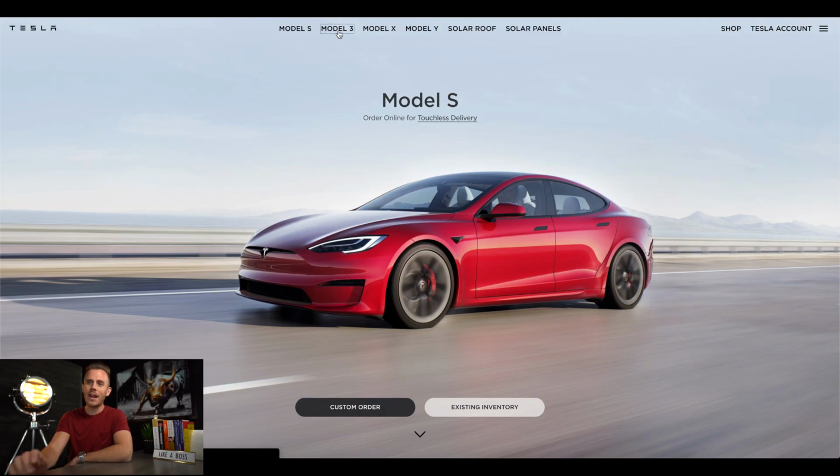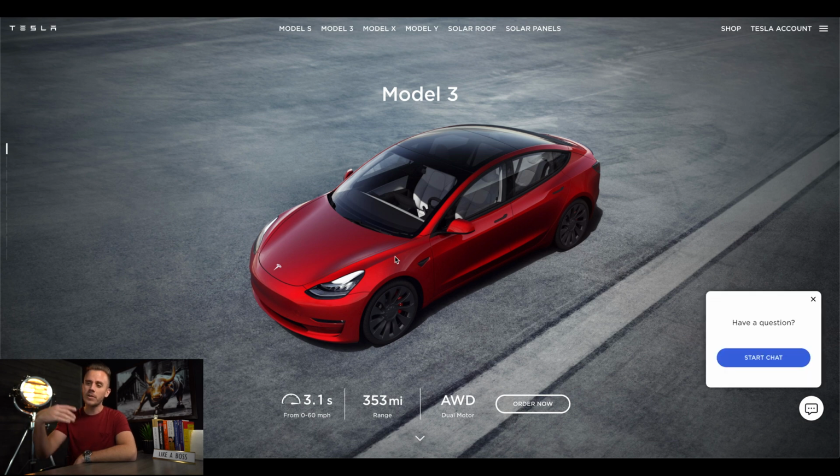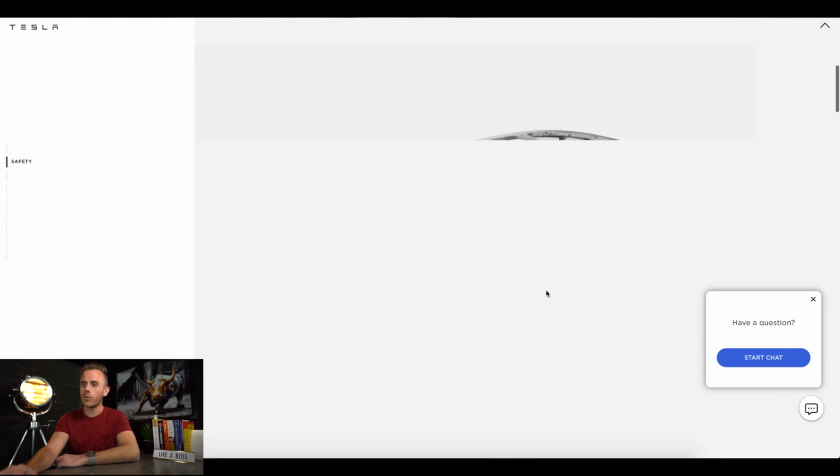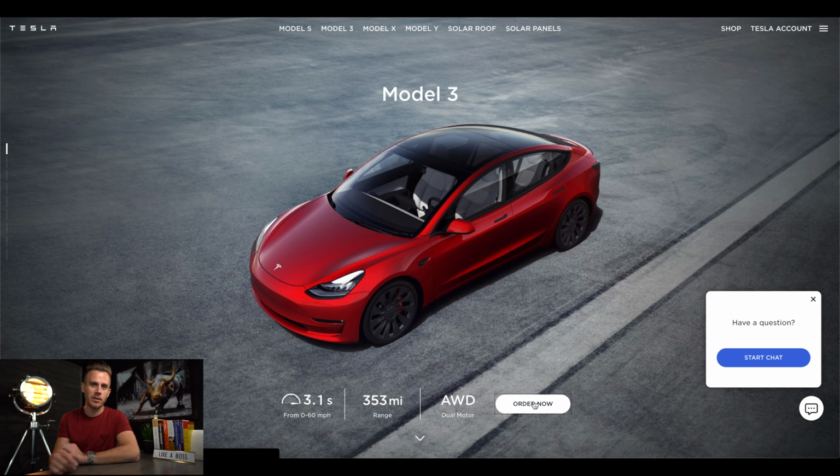So we're gonna jump right over here to the Model 3 and check out the different options real quick. They're obviously featuring the 2021 model, and we're gonna break this down in a minute back at the car, but the 2021 models do have all the brand new black accents around the windows and the black door handles and everything like that. Take that into consideration because the 2020s didn't have that yet on the Model 3 in particular, okay? So we're gonna click the Order Now button and see what different options we actually have.